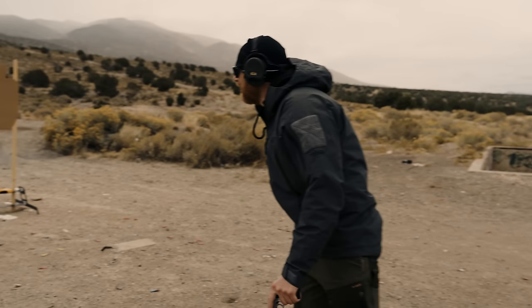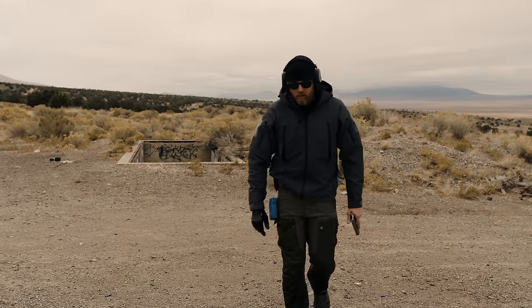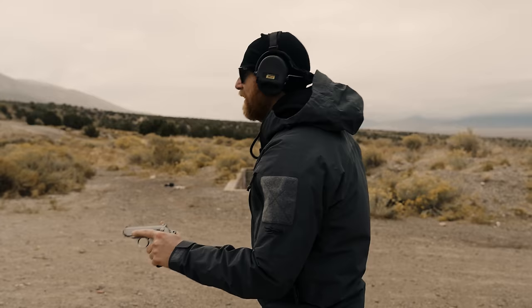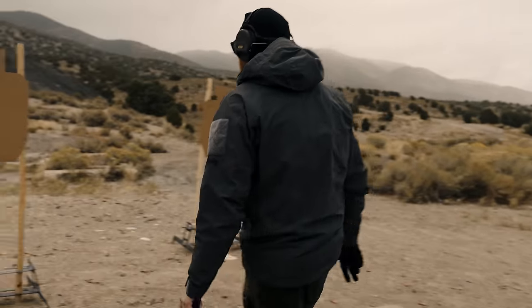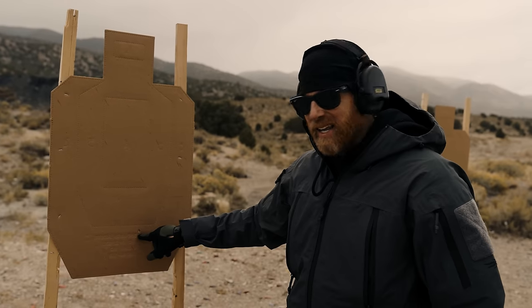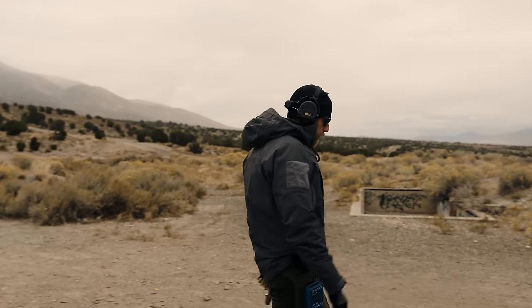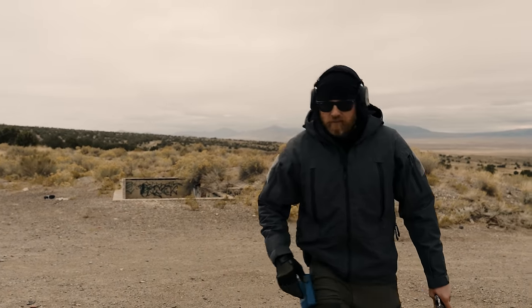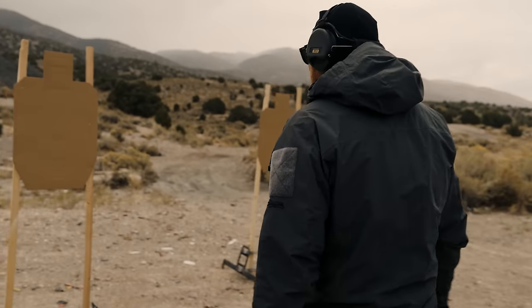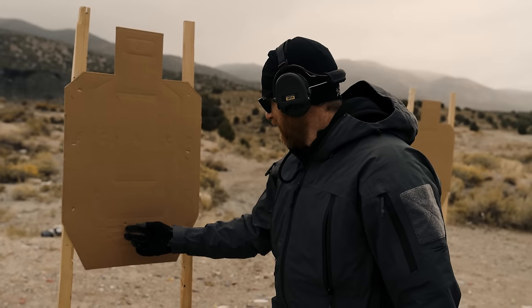Cruising along, threat. Gut shot. And with 380, that's a kill shot, my friend. Give her one more go. Huh? It's not bad. Not bad at all.